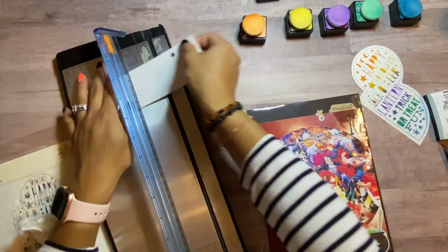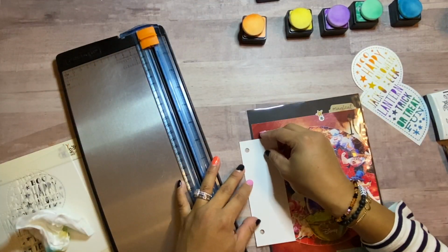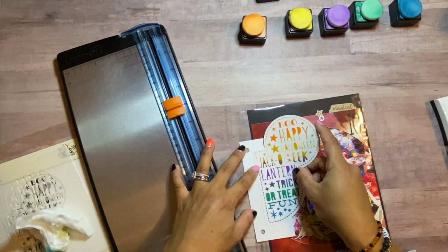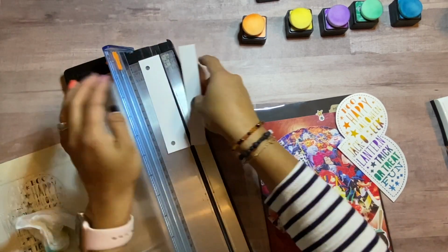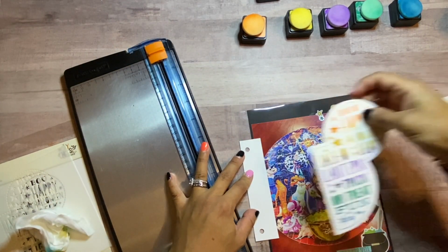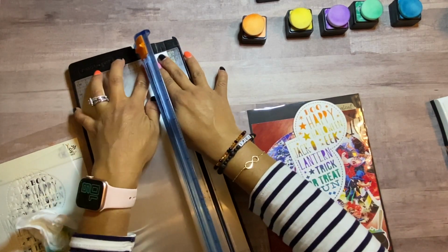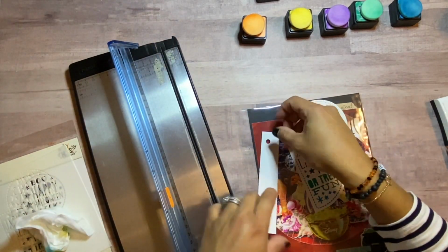And I know that I want to use that. And I don't want it too tall because I want it to blend in with the ears and the head. So I'm cutting more off of it. And so I decide that this would probably be the best bet, maybe cut off a little bit more.